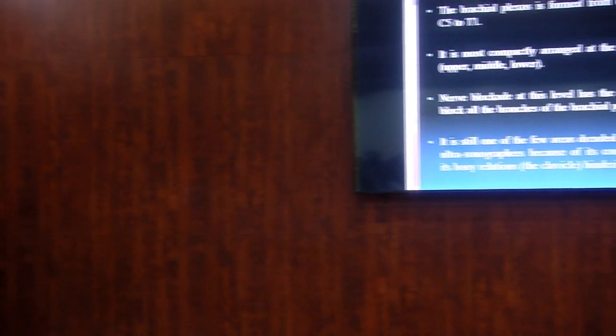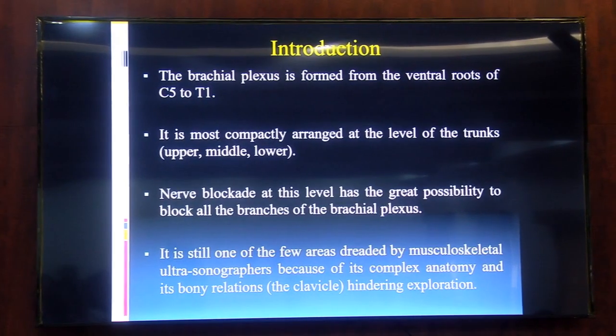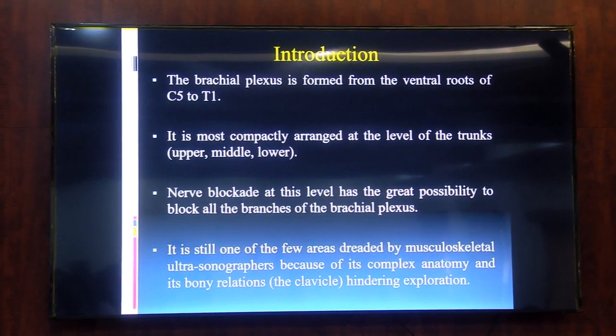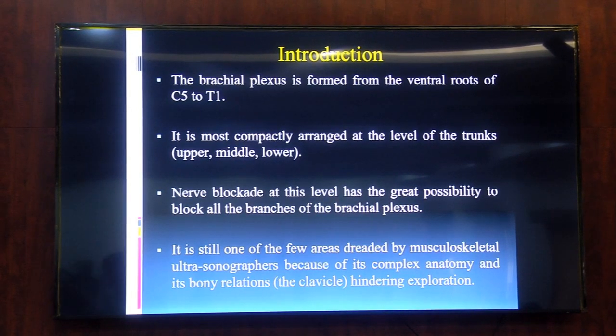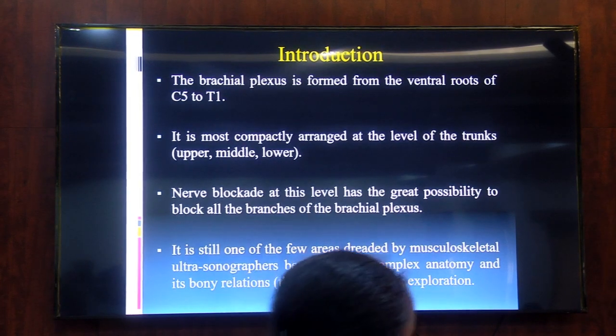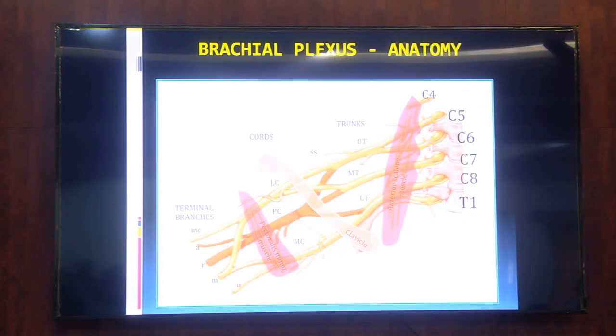As we all know, the brachial plexus is formed from the ventral rami of C5 to T1 and it is most compactly arranged at the level of the upper, middle and lower trunks. So nerve blockade at this level has a great possibility to block all the branches of the brachial plexus. But still it is one of the few areas dreaded by practitioners because of its complex anatomy and its bony relations, especially the clavicle hindering its exploration. This picture shows the different roots, trunks, divisions, cords and branches of the brachial plexus. From the picture we can clearly see the roots, trunks and divisions are mostly above the level of the clavicle.